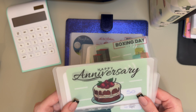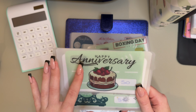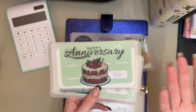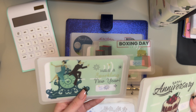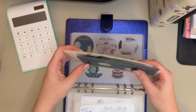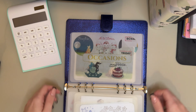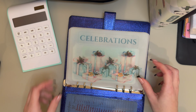Our anniversary. We don't have an actual anniversary of when we started dating because it just sort of happened. So we class our anniversary as the day we went on our first date, which was Boxing Day. And then New Year's Eve. We didn't do anything, we just got a takeaway this year, which was really nice, to just spend it in. And we'll probably do that again if we're together for it, because who knows what's going to happen, basically.